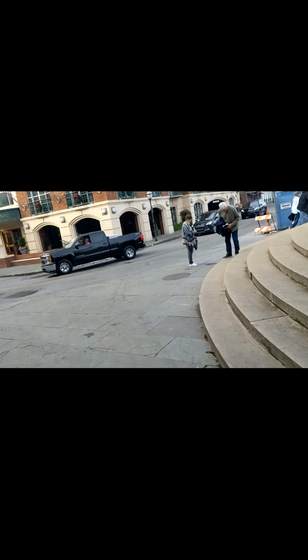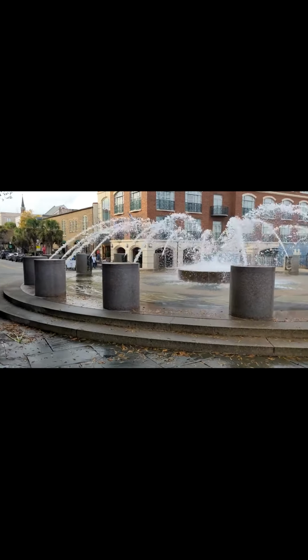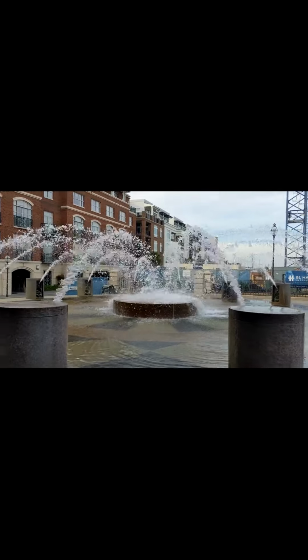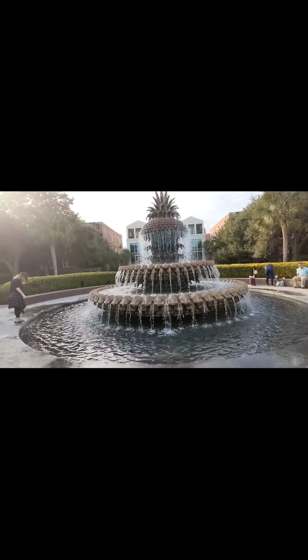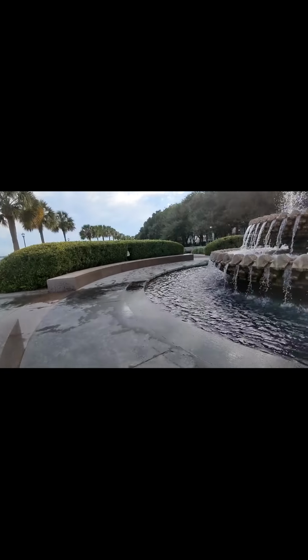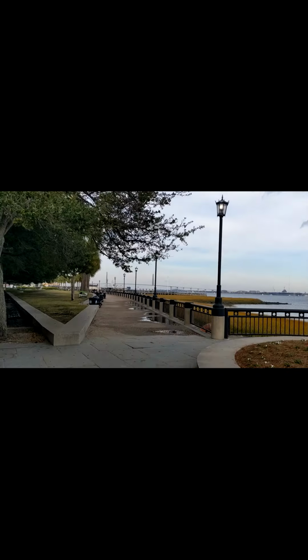And then we had some lunch, and our next stop was the waterfront park. The waterfront park is also a stop on the trolley route. And there they have the famous pineapple fountain. So we took a nice little walk down there after lunch and enjoyed the park and the sea and the view. There weren't that many people there that day because of the cooler weather, so it's not as populated as usual. But it was fun to just kind of take in the sights.